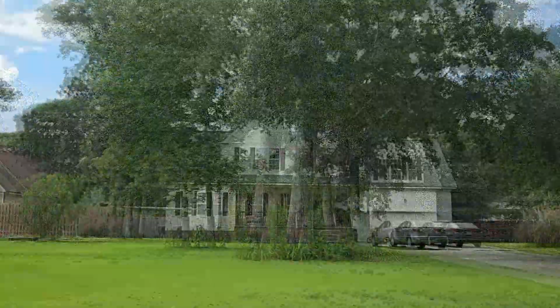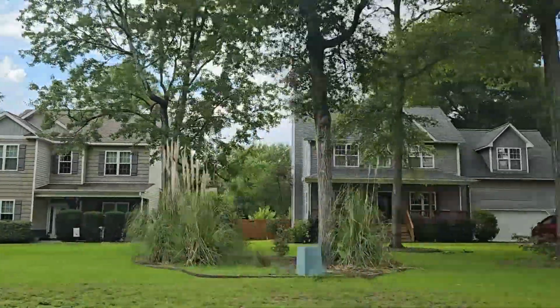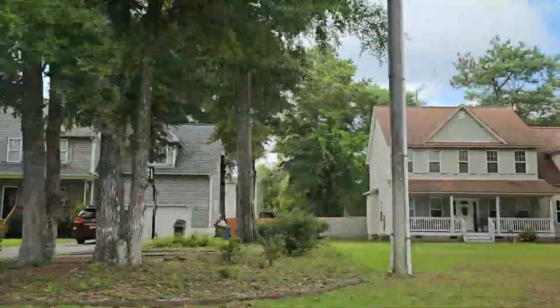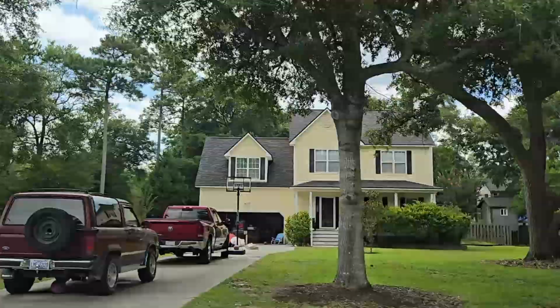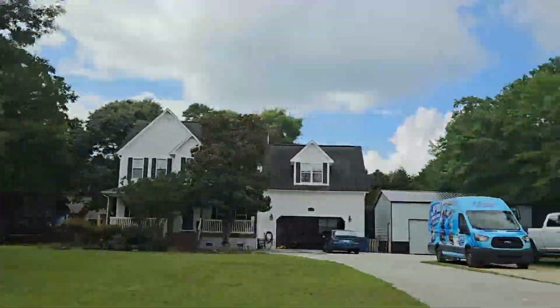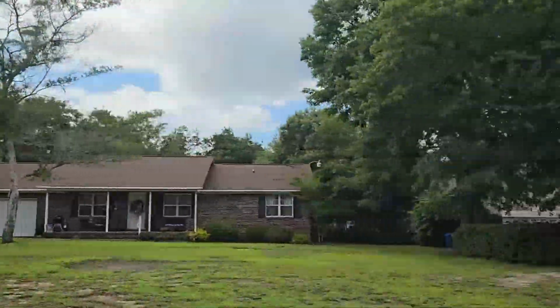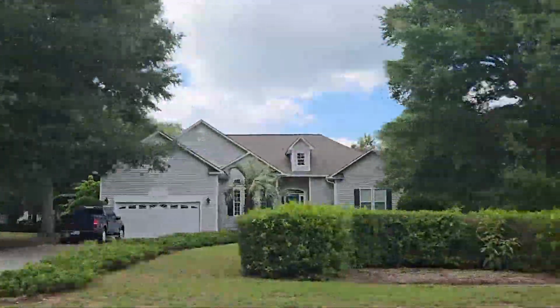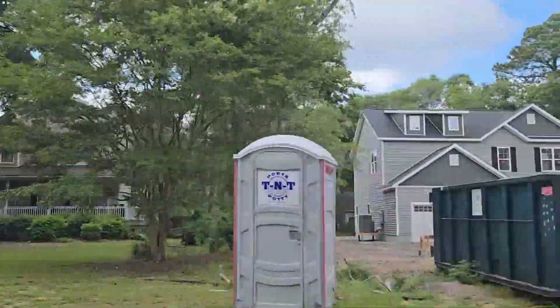Now let's talk about the actual feel and vibe of living in Chadwick Shores, because I think this is what makes this neighborhood so unique. Within Chadwick Shores, you are going to find such a wide variety of housing options. There are smaller ranch-style homes all the way up to luxury beachfront properties within this same subdivision, all under the same HOA, all enjoying these same neighborhood amenities. And that's something that's pretty unique for the area. And I think this variety really adds to the character of the neighborhood.